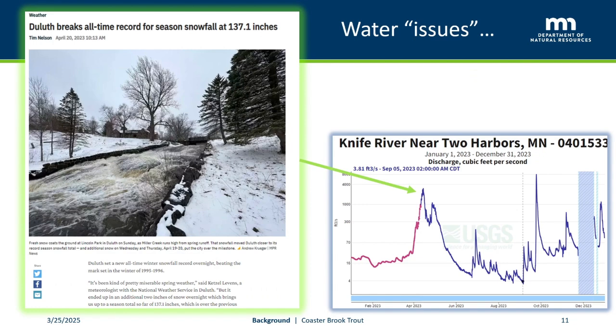We went into the winter, we set the snow record in Duluth. We're coming out of it thinking that, okay, aquifers are recharged, the cold water swamps are filled, it's going to be a good flow year.